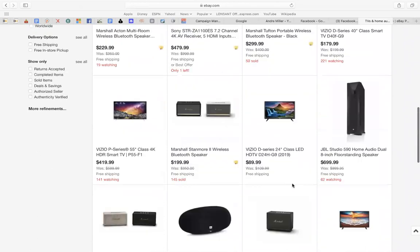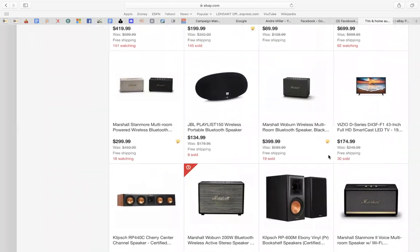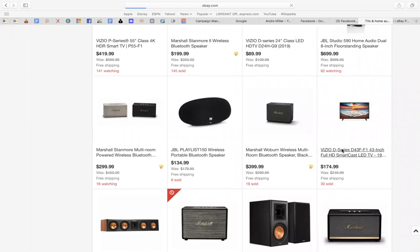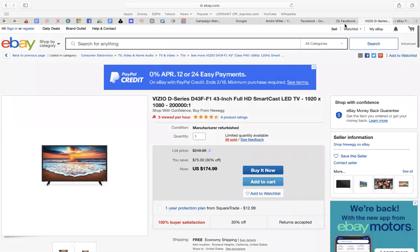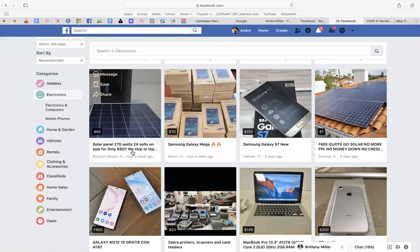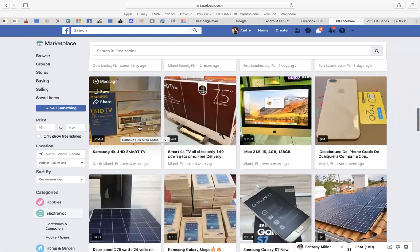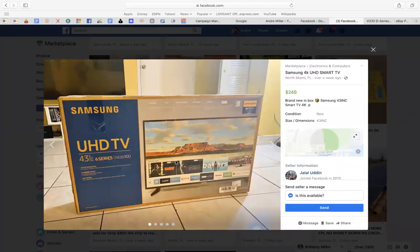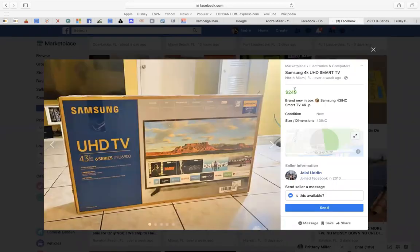So there's some Bose stuff. There's some Bose with a TV. Like, look at this, right? 30 sold. This is free shipping. So this is a TV, 43 inch. So this is a 43 inch and it's for 174. Let's go back here and see what we have here. This is that solar panel. Where's that? Okay, so this right here, let me click on this. So this is a 43 inch, right? This is 43 inch. This is for 174, and this person is selling this for 240, negotiable.